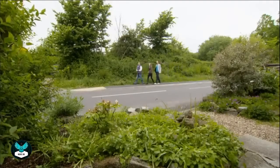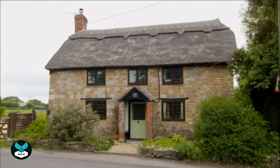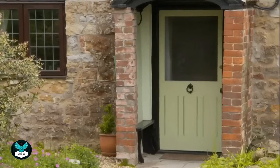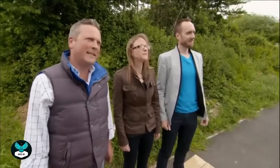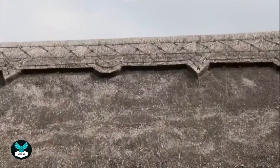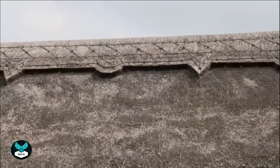This is what I want you to look at. Wow. This is our first property of the week. What do you reckon? Nice. Yeah? It's cute. Yeah, I think it's rather nice. It's about 1760. So nice bit of age to it. The thatch is relatively new, which is always worth thinking about. Is this the sort of thing that you had in mind?